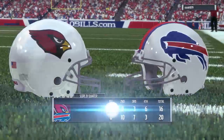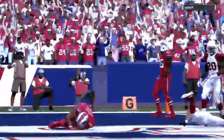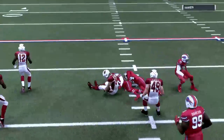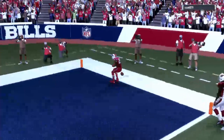It's back-to-back victories now after the Week 1 defeat as they move to 2-1. And they will hit the road next week for a date with the New England Patriots. Meanwhile, for Arizona, they'll fall to 1-2. And they'll have a chance at redemption next week at home against the Los Angeles Rams.